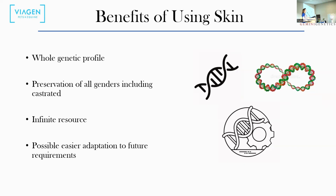The other aspect of skin samples is that it's an infinite resource, and that's a really important one. So when we've got a bank of semen, if you collect 100 doses of semen from your stallion, each time you use that semen, it's going to go to 99, 98, 97, carry on, as you inseminate mares.